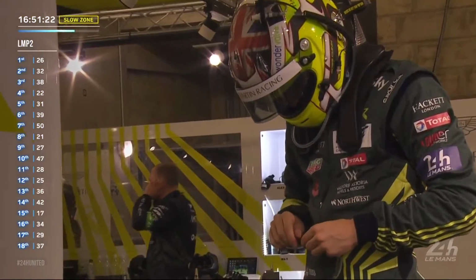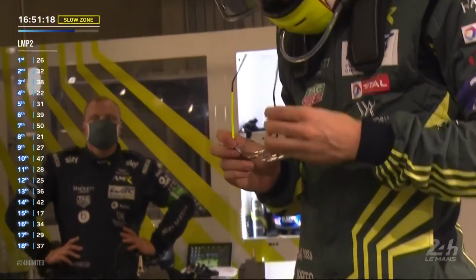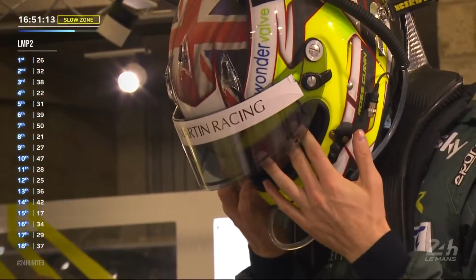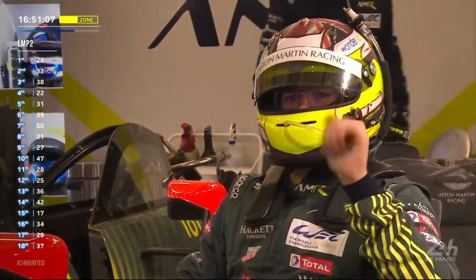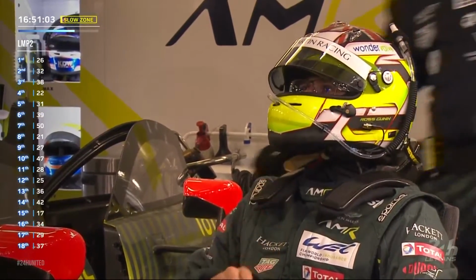And so therefore it's been quite a penalty for him. At the moment, Lynn has got a massive amount of traffic, as you can see there, that Ross Gunn is preparing to go back into the GT-Am Aston Martin at a pit stop, I'm sure, very soon. Little message flashed up on our screen that the Jackie Chan DC Racing pit stop was under investigation.